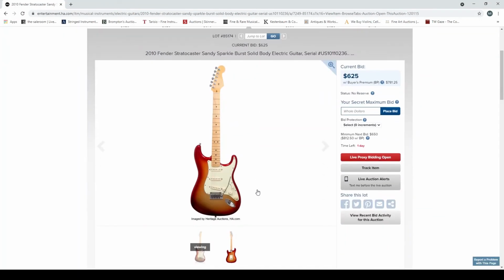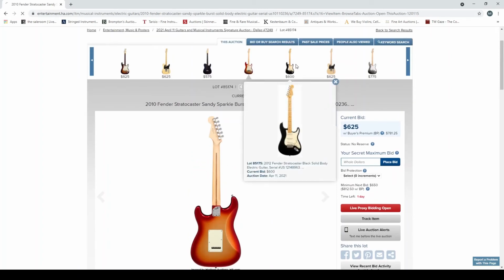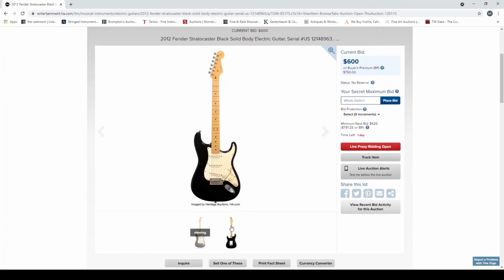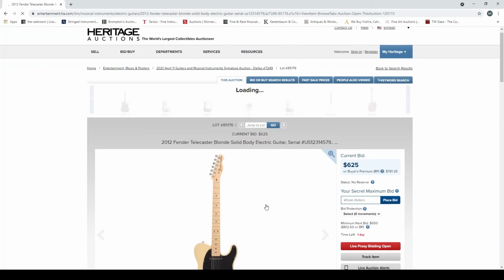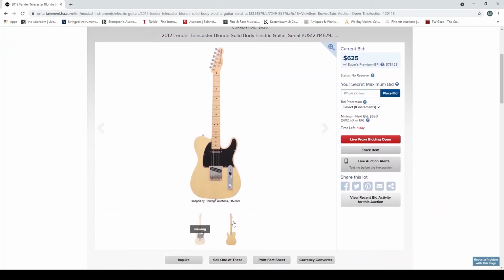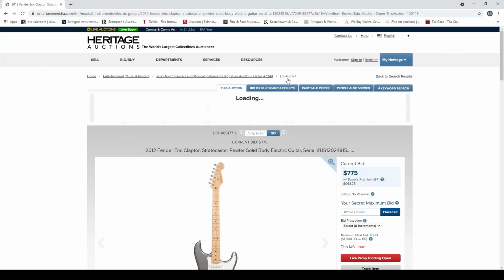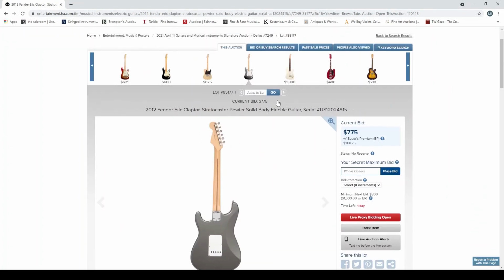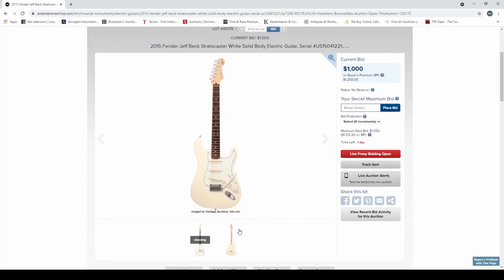2010 Fender Stratocaster Sandy Sparkle. 2012 Fender Stratocaster in black. 2012 Fender Telecaster Blonde solid body. 2012 Fender Eric Clapton Stratocaster. 2015 Fender Jeff Beck Stratocaster.